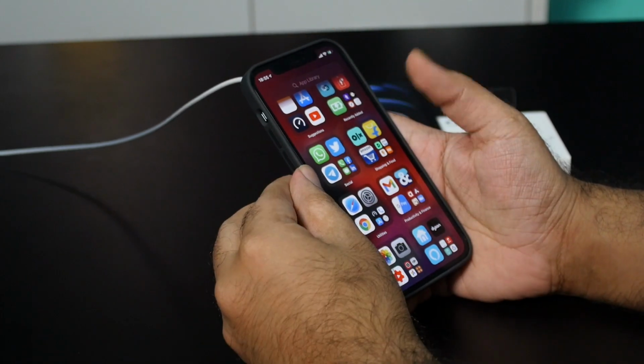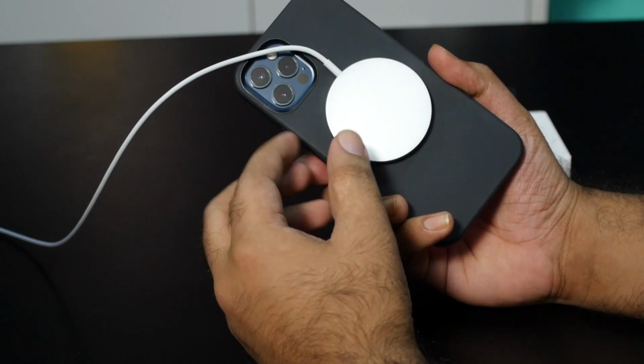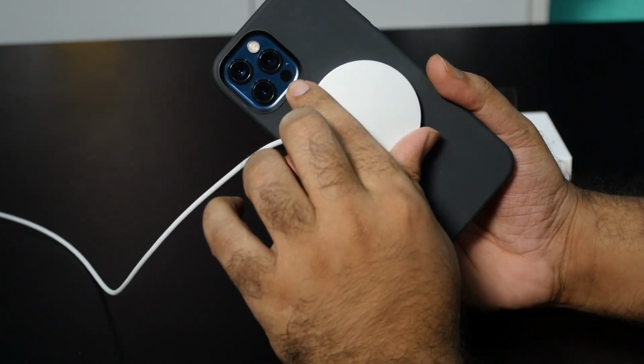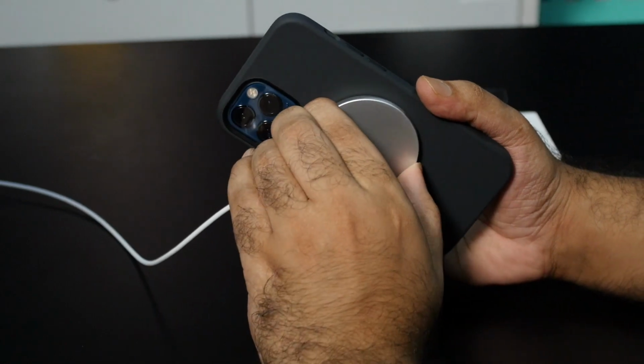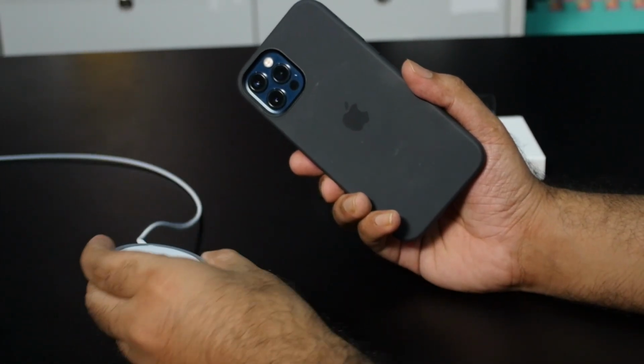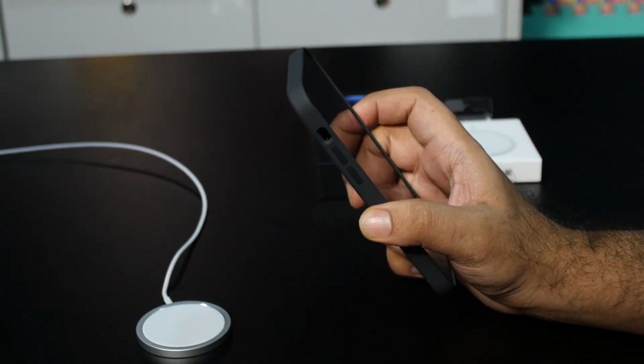So it charges the phone at a maximum of 15 watts, as long as you connect a PD charger or the 20 watt adapter from Apple itself. Otherwise, it will charge at a standard 7.5 watts if you connect a normal adapter. This is just a start. I am expecting Apple to launch a lot more devices around the MagSafe ecosystem.